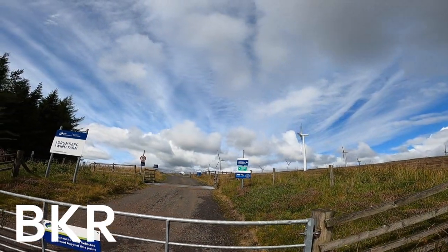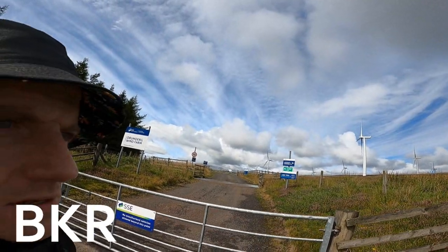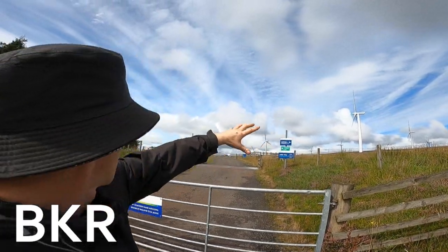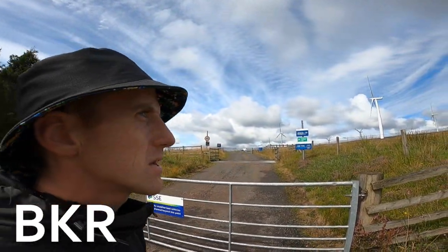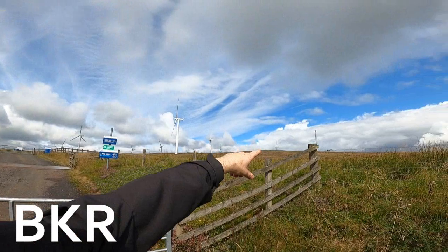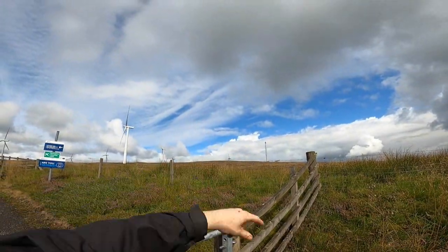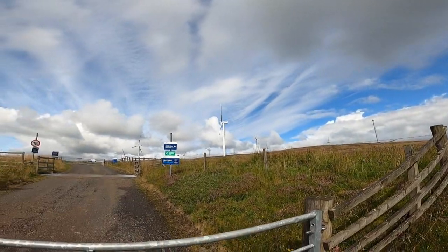Check this out, folks. I'm starting this video in front of these massive monstrosities, the wind farm at Drumderg up here on the hilltop. I can see one of the windmills has got the rotor blades off the front of it and they're lying down on the ground. They're absolutely massive.